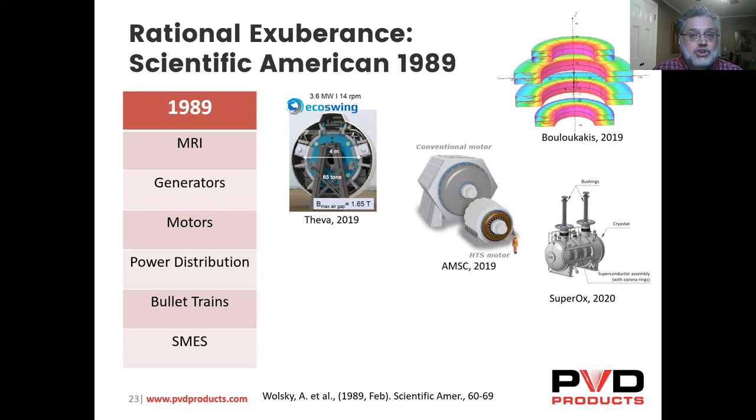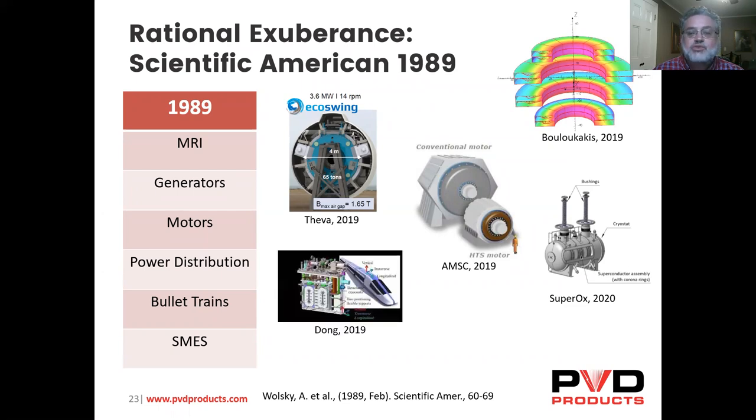Power distribution, so electrical lines and devices such as fault current limiters, such as this article which was published by SuperOx in 2020. Bullet trains, and we'll see an example of that later, which is very relevant today. And magnetic energy storage, SMES. All of these things are still being researched and also put into application today.